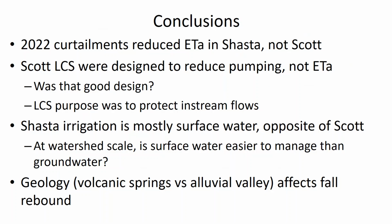The irrigation in the Shasta is mostly surface water, whereas the Scott is a mix, but with more groundwater. And so I wonder if at these watershed scales, is it easier to manage and control surface water than it is to manage and control groundwater? Everyone has their own well, so it's pretty hard to tell what people are doing, whereas if there's a ditch, you can see if there's water in it or not in it.